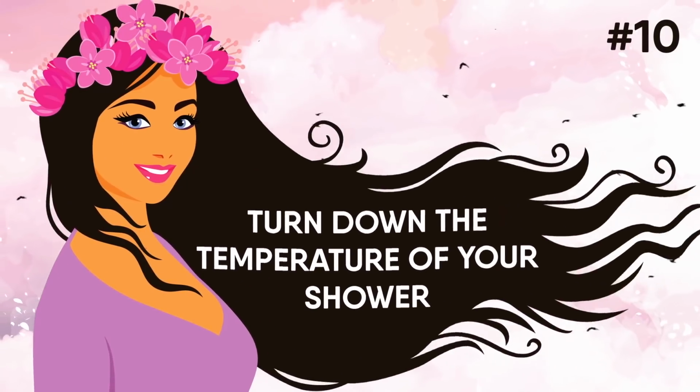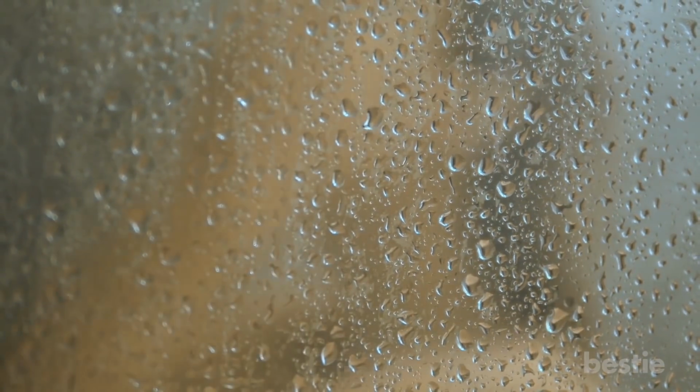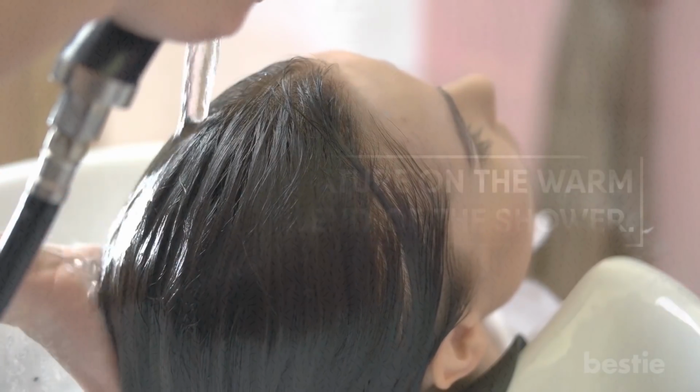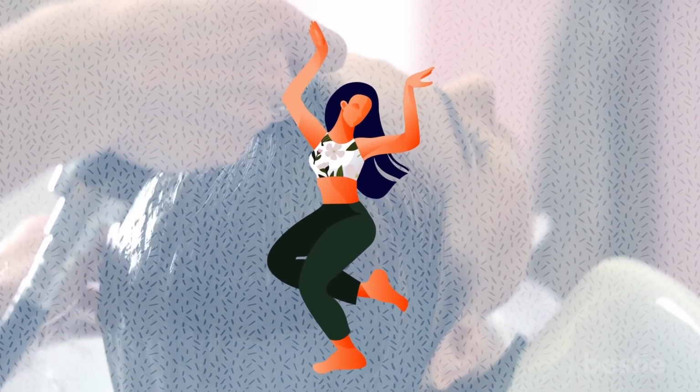Number 10. Turn down the temperature of your shower. As soothing as a steamy shower may feel, taking a super hot shower daily can irritate your scalp and possibly weaken your hair as it grows out. Keep the temperature on the warm side, and at the end of the shower, do a quick cold water rinse to seal the cuticle shut, boost shine, and maintain healthy hair.